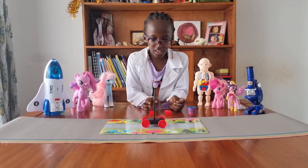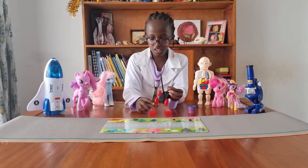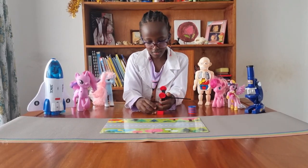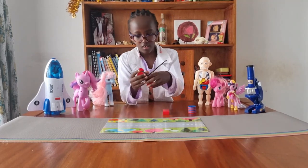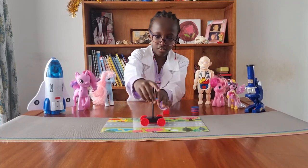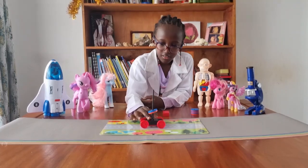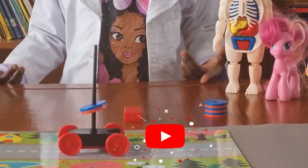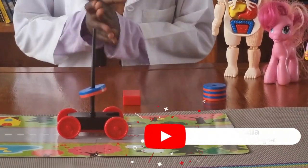Here I have some magnets, a car, and a truck. I'm going to put this magnet under this car. Now I will put this smaller magnet on top of the car. This magnet is levitating. If you remember in a previous video, like poles repel, and opposite poles attract.